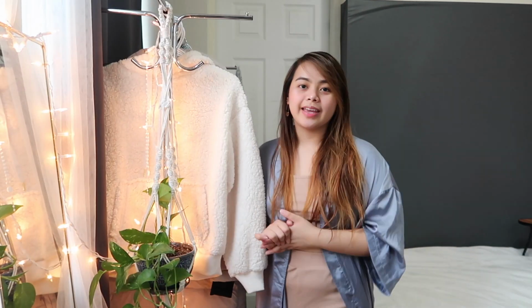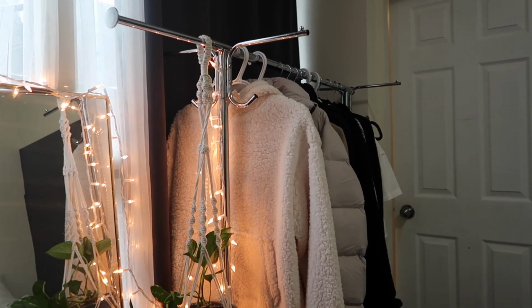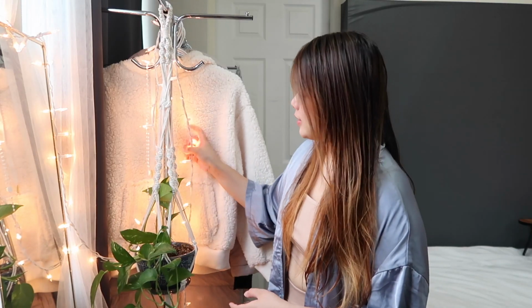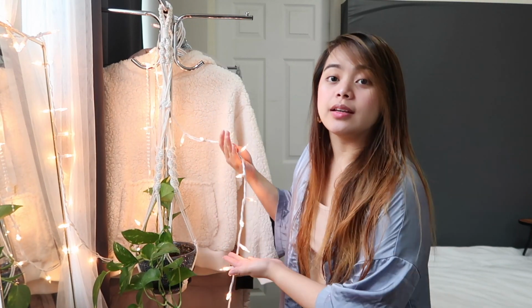So now, as I enter, I will be greeted by the mirror on my side as well as my plants. So I also brought this fairy lights here because I love to have dim ambience at night. Back in the Philippines, I always have this kind of fairy lights.